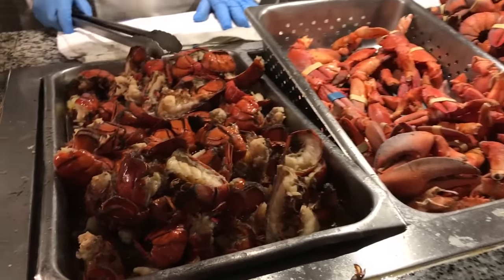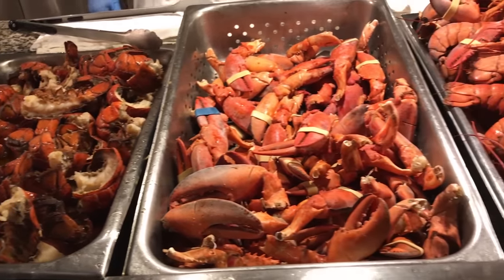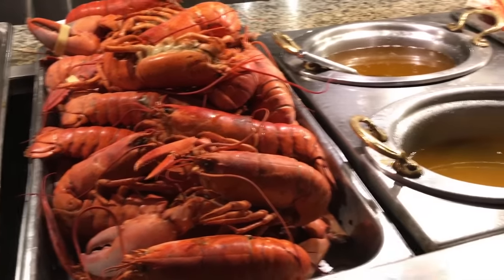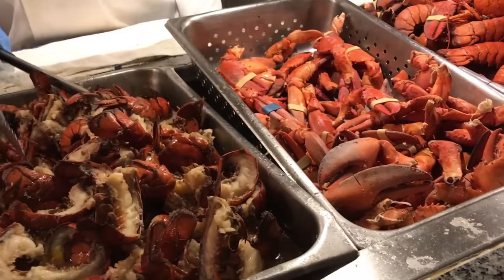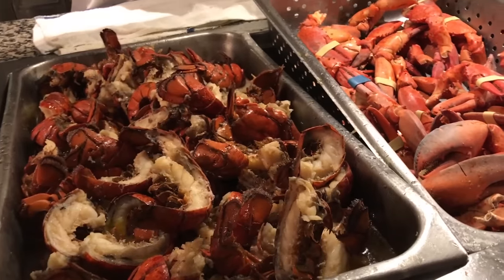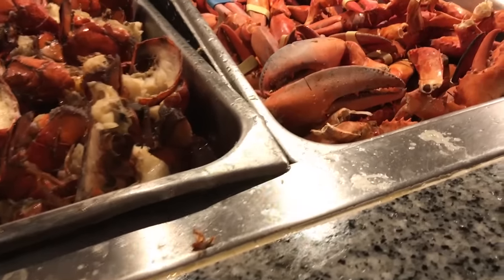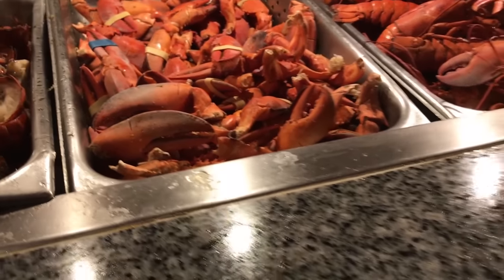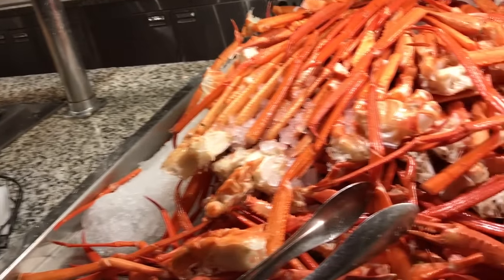Now the way it works is you're given a ticket when you purchase the seafood upgrade. It says lobster on it. It's like a slip of paper. And then when you come in here to the seafood area, you get to choose what you want to redeem that ticket for. So you get five of the mini lobsters or one full-size lobster tail. The choice is yours. Of course, there's plenty of crab to eat as well.